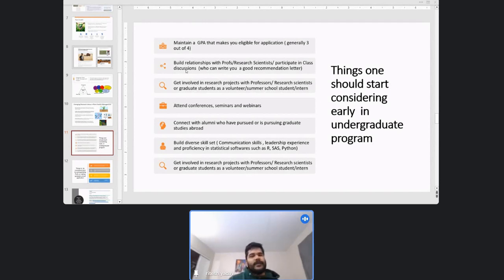So undergrad students get a lot of opportunities, particularly as an intern or summer school student or just volunteer in different labs of profs or research scientists. So this is really important. If you are involved in some research project, even if you don't get any stipend or any kind of monetary incentive, I highly recommend that you go for it, because it will help you to enrich your CV, and of course, you will gain a lot of research experience.